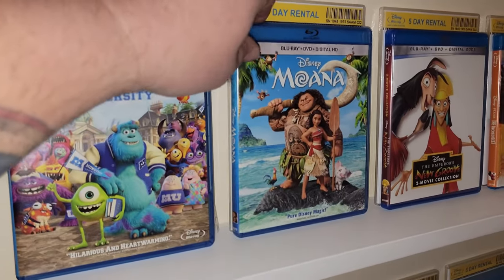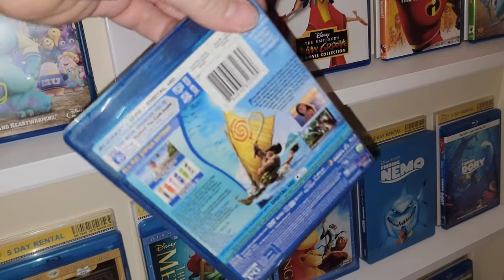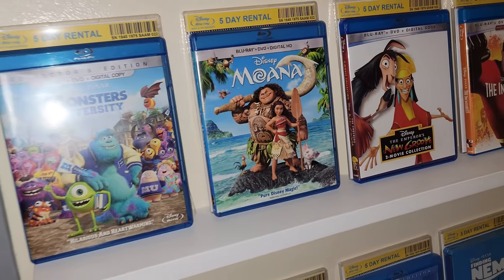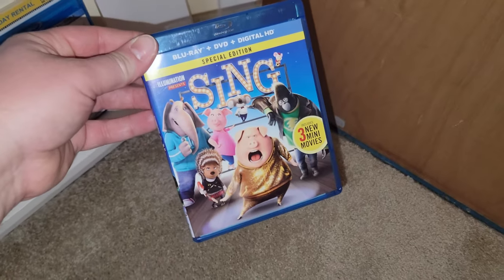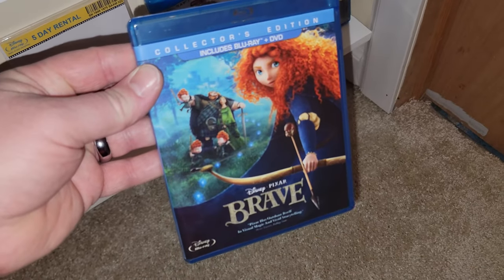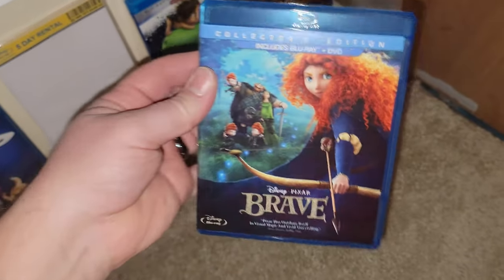I love all of these, and Moana is one that I bet you I have seen about 100 times. I used to watch this with my granddaughter. Every time she'd come over, we'd just put it on repeat and watch it all day long. Now, a lot of people have told me that we should do Sing for a Saturday night snack and a movie, so maybe we'll put that one in the running this week. But I've really been wanting to watch Brave, because this is one that I have not seen, guys. I own it, but I have never seen this one.